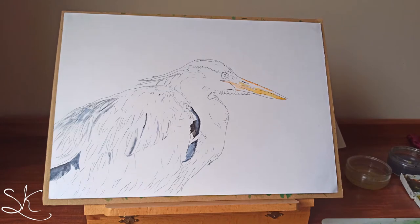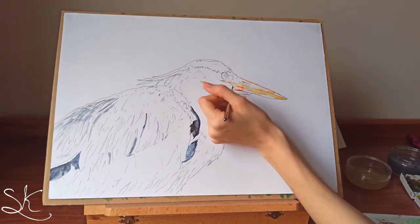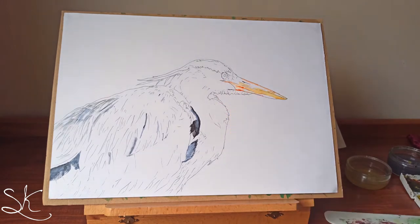A3 watercolour on high quality paper. For this painting I used colours from the Pocket Box Winsor & Newton set and ivory black.